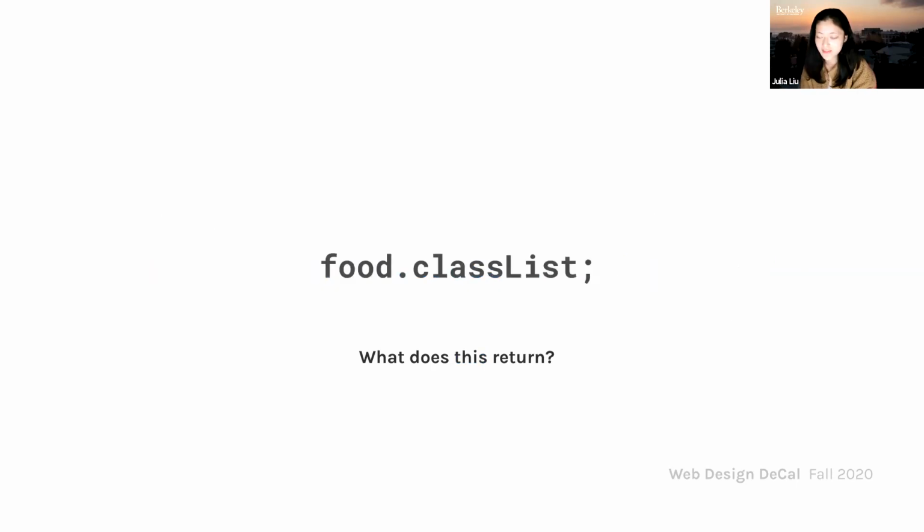Moving on, this is a very simple line of code. It says food.classList. And what does this return? Imagine if you just console.logged this line of code into your console. What would it output? Yeah, so it would return a list of all the classes that belong to the element food, or the object food. So classList is a property of this food object. When you use dot notation by typing in food.classList, you essentially get the property classList from the object food. And this property classList is basically an array or a list of all of the class names that belong to this food.